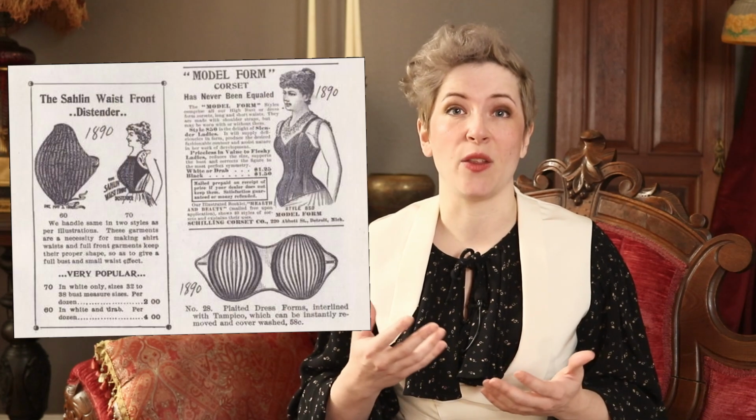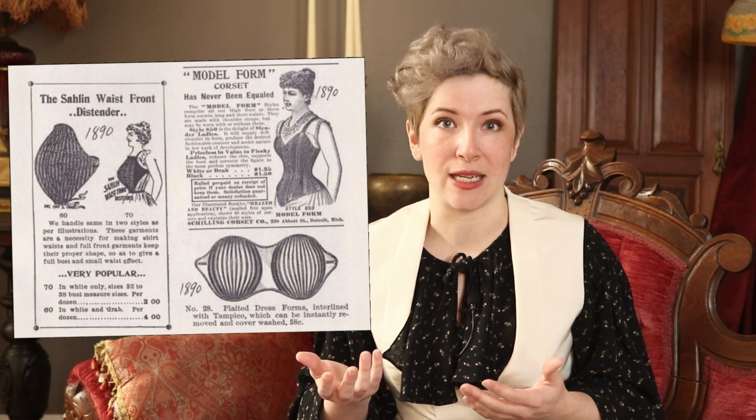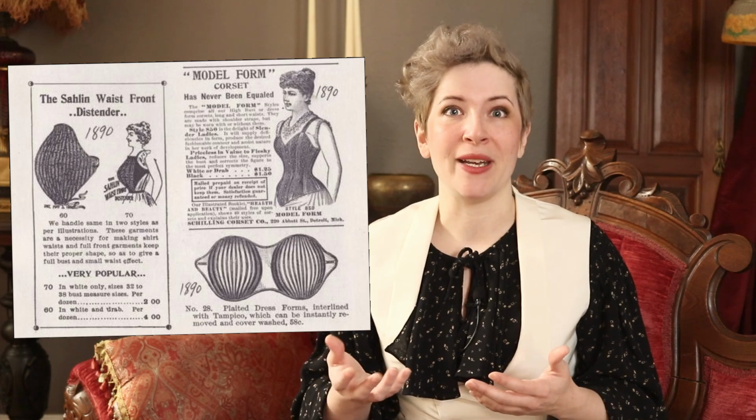They also served as bust support, as what we commonly think of as the bra was not really around yet. Yes, there were bust improvers and other sorts of bust support throughout the 19th and early 20th centuries, but they really relied on the corset to do most of the heavy lifting, as it were.